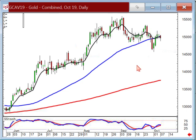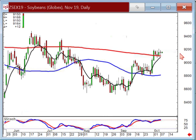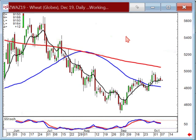And let me check down some of these others. Soybeans popped back up. You can see how, look at the typical. Came up through the 50, used the 50 as support, went right up to the next resistance level, the 200. So while we're here, we'll take a look at wheat, slow up trend.